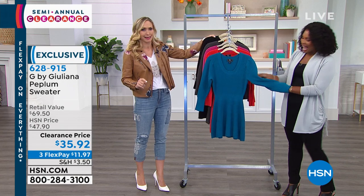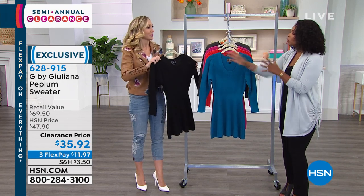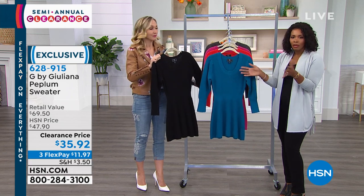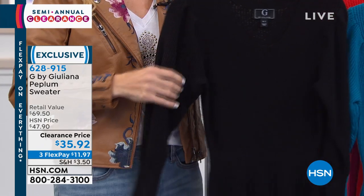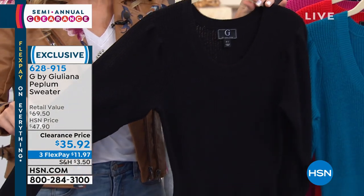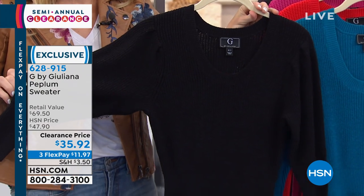Absolutely. Especially in the black. And this is the thing. A lot of sweaters do look alike. Right. Especially if you look at the black, if you've seen a black sweater, they all kind of look alike. But when this one has the shape built in, who can't help but want to look at that? Right? Please cinch my waist. And now you don't have to do it with a belt. I mean, a belt actually will look really cute with this too.